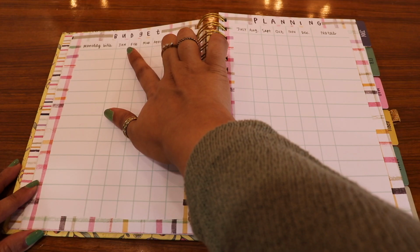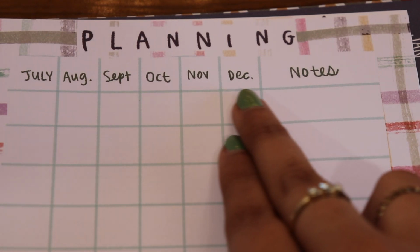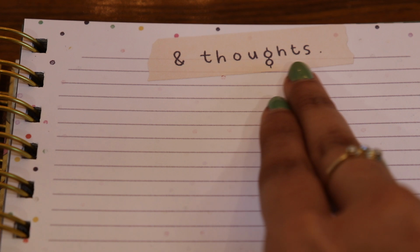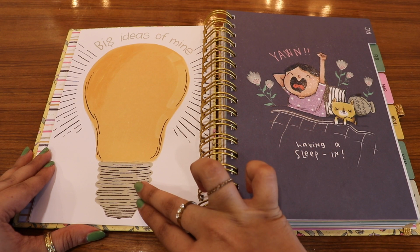A budget planning page, you can write your fixed monthly bills and expenses here and check them off for each month. A goals page, I like how versatile this is with just the rule pages that you can write anything in and fill any way you want. A page for your big ideas, slightly different from the last year's planner. And finally we come to the monthly pages.